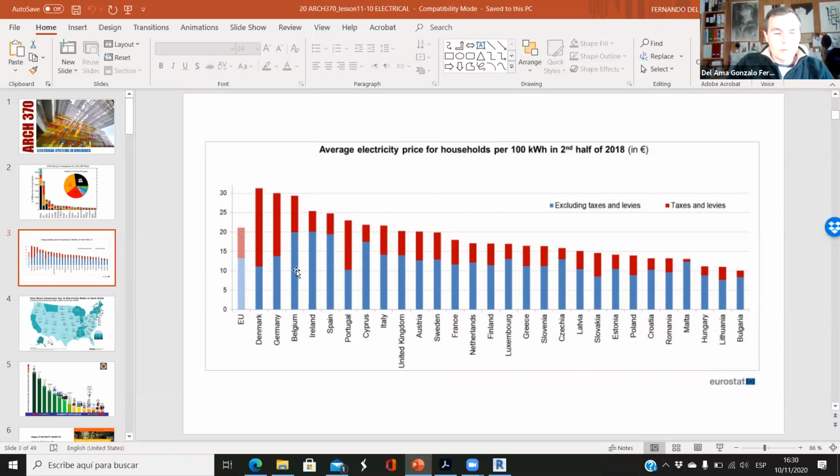Well, this is what life is. And the price of electricity in Europe is quite expensive. Why is it? Because in Europe there are not natural resources. There is no oil, there is no gas, and they have to bring all these fuels from other countries, either from the Middle East, from North Africa, or from Russia as well. But in Europe, there is no energy production. So, we have to understand this.